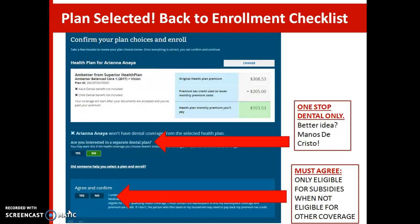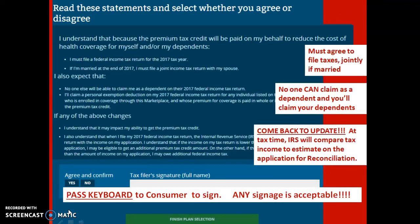The consumer must agree that they're only going to be eligible for subsidies if they're not eligible for other coverage. They also must agree that they will file taxes jointly if married. They expect as well that they cannot be claimed as a dependent, and they'll claim their dependents appropriately. If anything changes, they're advised that the IRS at the end of the year will compare the income they've earned to the estimate that we set up with them. And again, that will be reconciled. So if there's a change, they want to check in with us, which we're happy to assist with any time during the year.